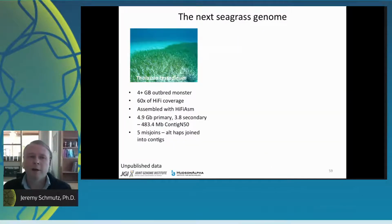So this is the next seagrass genome, Thalassia. It's a 4 gigabase outbred monster. So we sequenced about 60x of HiFi coverage. Remember, about 30x of haplotype here. Assembled it with hifiasm. We got a 4.9 gigabase primary and a 3.8 gigabase secondary with a 483 megabase contig N50.